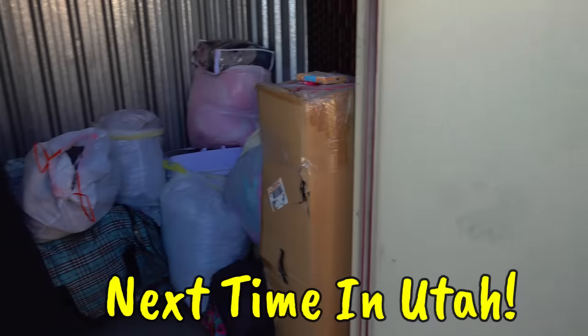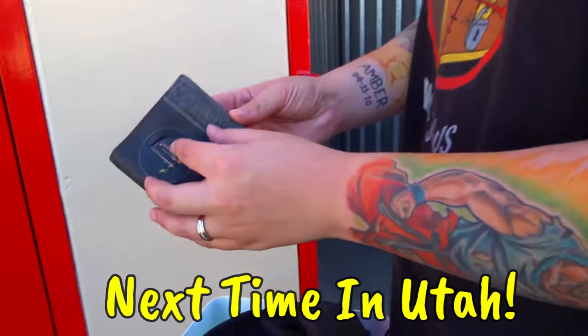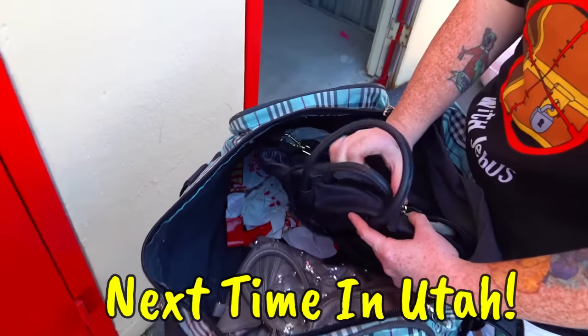$100. Yeah. An Apple laptop. We got an HP Chromebook like this. A PlayStation wallet. Okay. Ooh, there's stuff in the purses. Okay. All right.